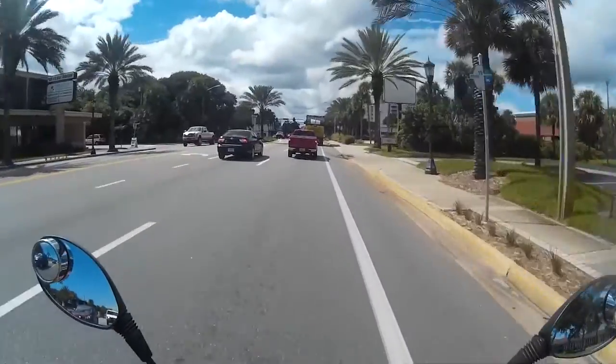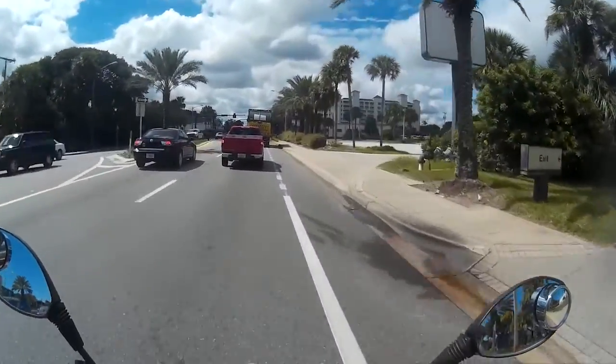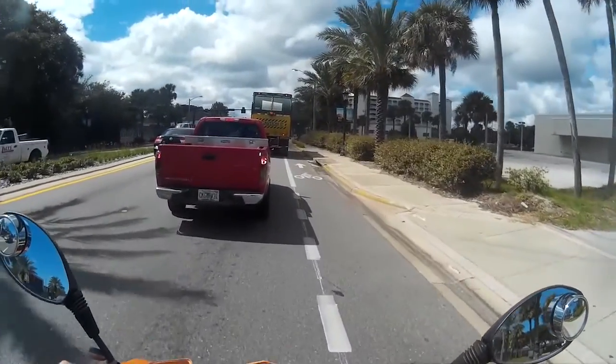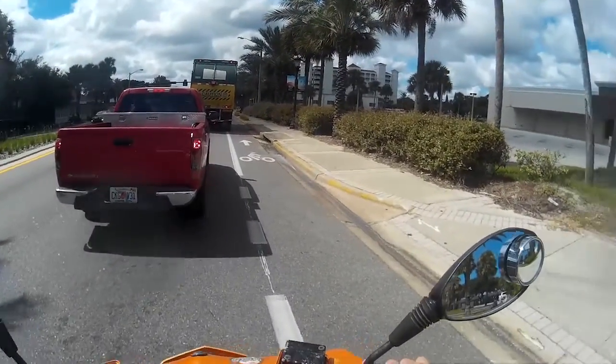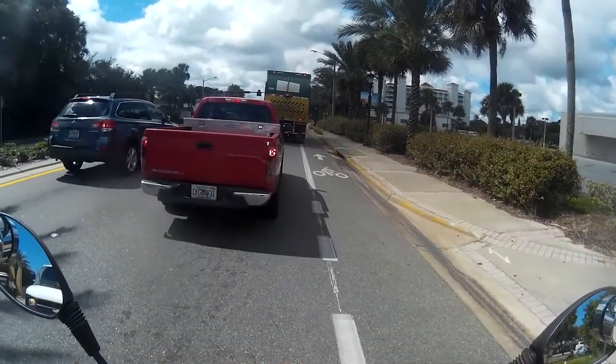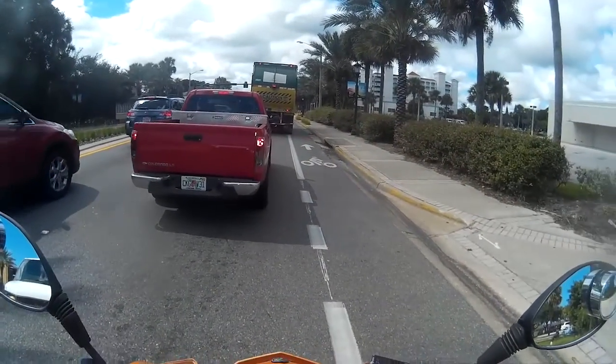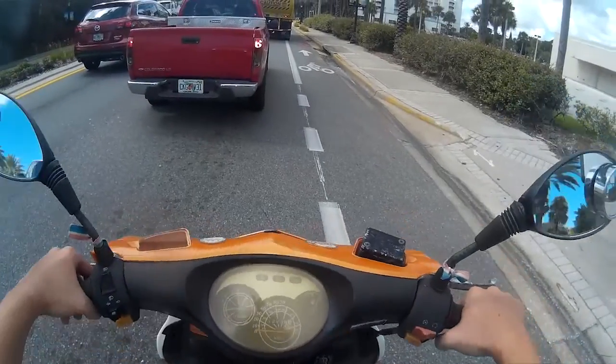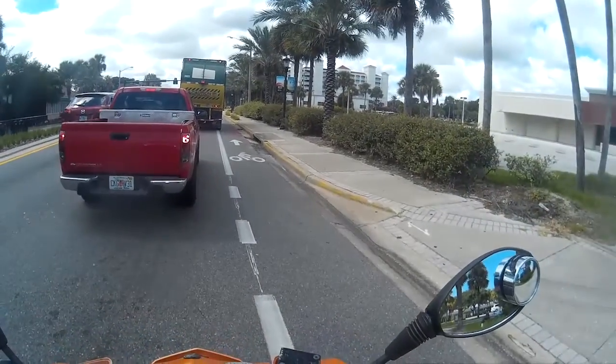And I like my tires being filled completely, like 32. I think my bike says the recommended pressure is 28 in the front, 32 in the back, but at 28 the tire drags. I don't like how it feels.